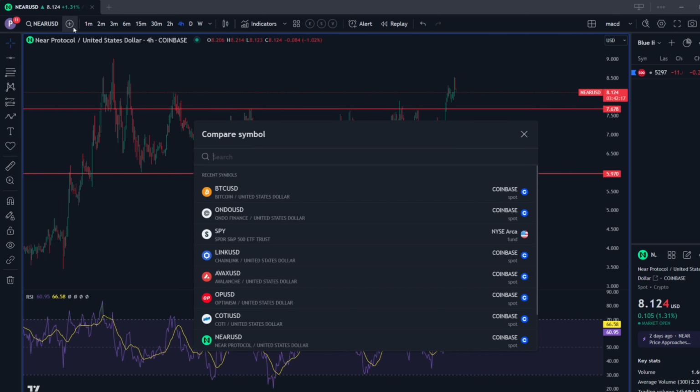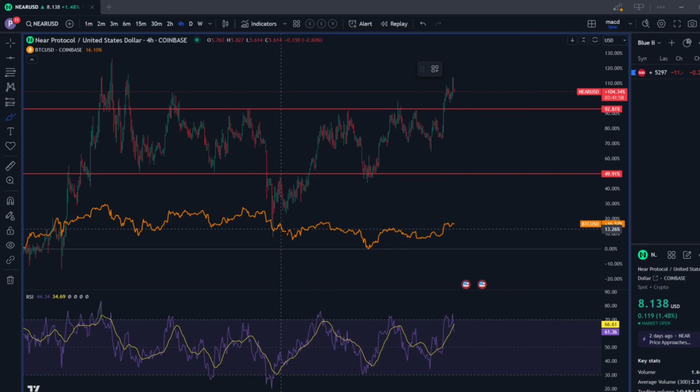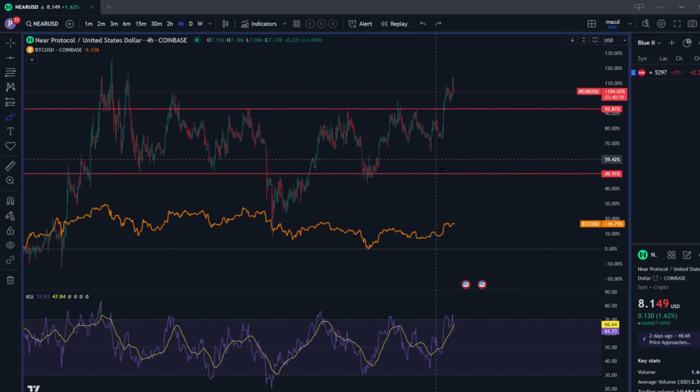So if we compare this to the Bitcoin chart, when Bitcoin was making lower lows in April, we can see a low over here followed by a lower low. Near was actually making higher lows. So the first low over here and another higher low over here. Likewise, when Bitcoin was making lower highs, the first lower high over here followed by another lower high, Near was making higher highs. So this trend line tells me that Near is showing relative strength and we could see a move upwards. Or it is something you can consider when Bitcoin breaks below its support level and brings the altcoins together with it.